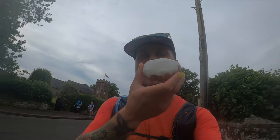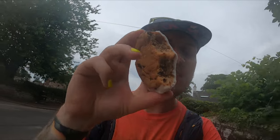16 k's in. I'm eating a gluten-free M&S spiced iced bun. They are lush and they're about a million calories, so they're perfect for this sort of thing. Yeah, all good.